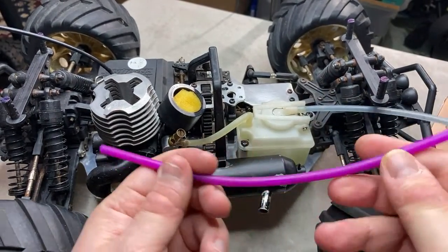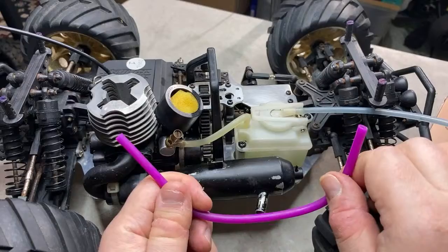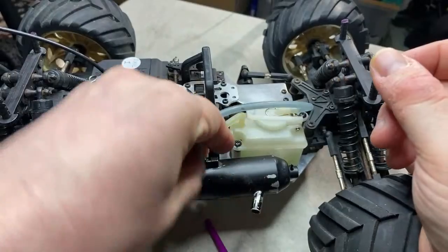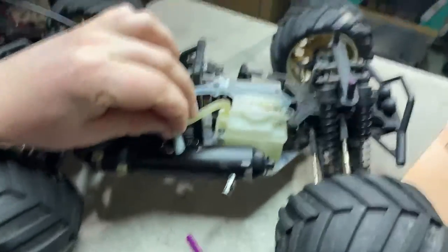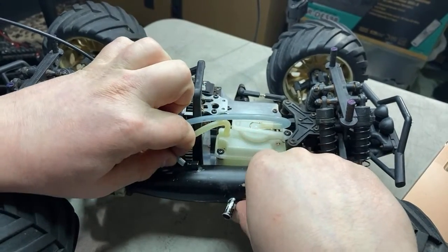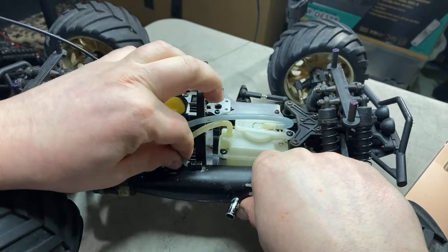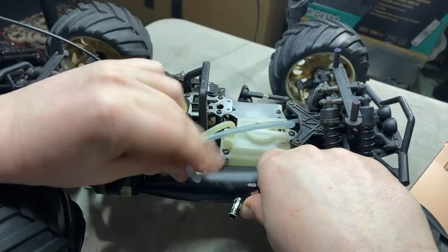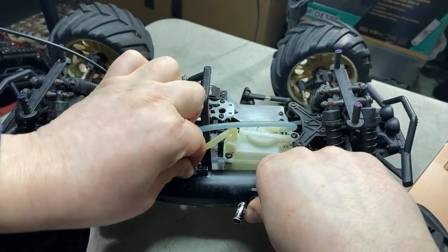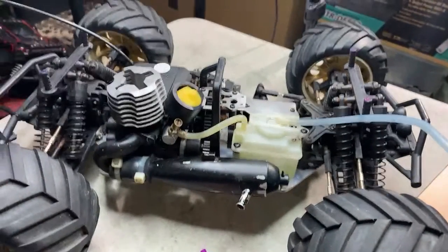I think I'm going to have to use purple fuel line. I didn't want to have it come to that. I really prefer clear. Damn it. This is not long enough. It was too tight. Let me see if we could put it on. I mean, it'll fit, but you're not really supposed to have the pressure line be at such a stress angle. God, I can't even get this thing on. Ah, damn. This fuel nipple is like, the pressure line is really tight over there.